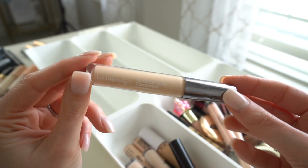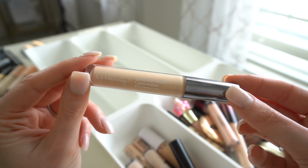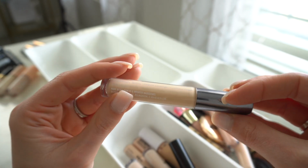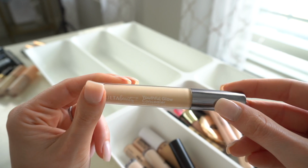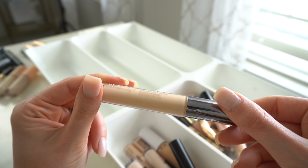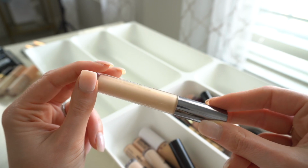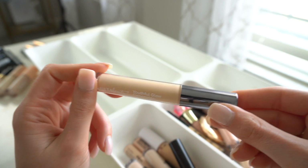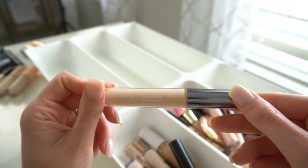We have the Ulta Youthful Glow Concealer with hyaluronic acid. So I had high hopes for this concealer, but this concealer creases very badly on me, to the point where it's noticeable creasing under your eyes. It's not just slight creasing, it's pretty noticeable. So I will be decluttering this.